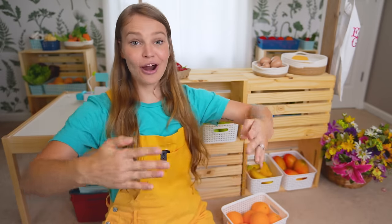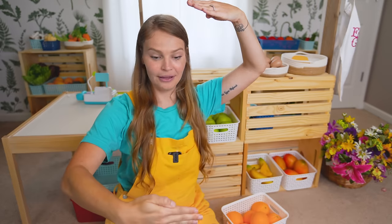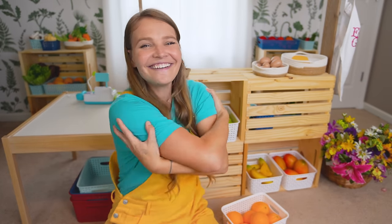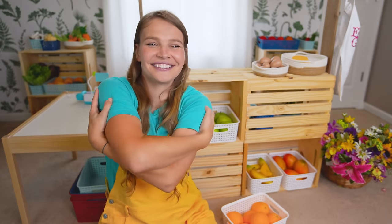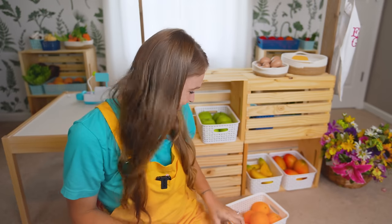Okay, get your arms out and we'll build an orange. Build an orange. Build an orange and squeeze the orange. Squeeze the orange. How silly.